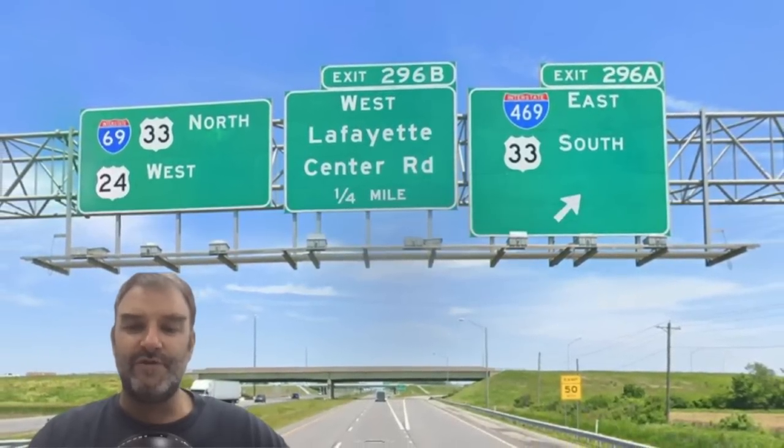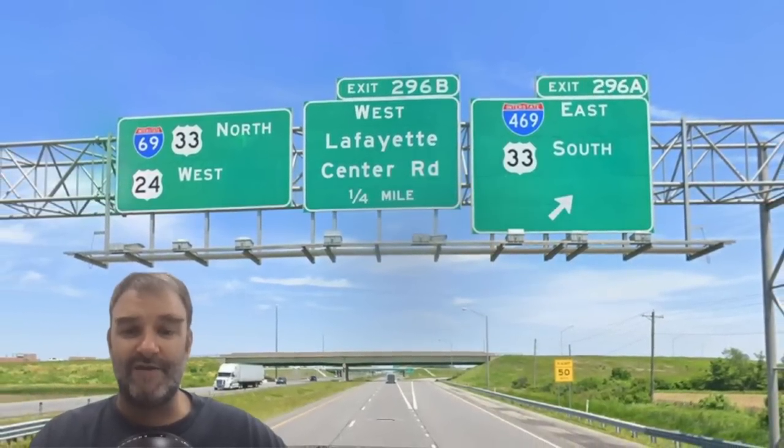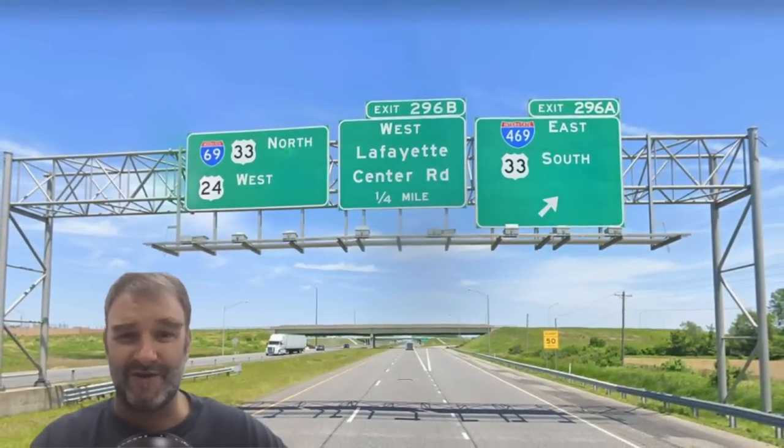Here on North 69 meeting 469, I really do think that 69 North here should be signed for Fort Wayne, and 469 should be signed for Toledo because of its intersection with US 24, and it's the fastest way to Toledo from this point, and it's basically all freeway or expressway.